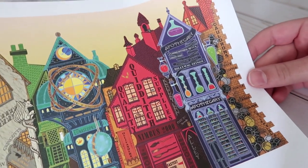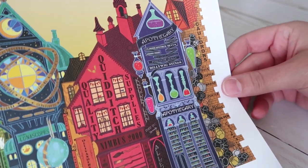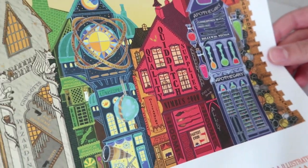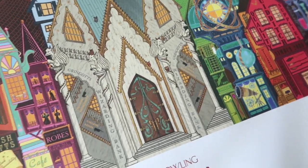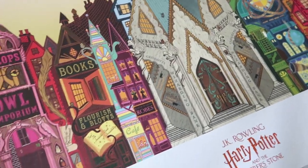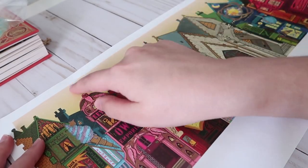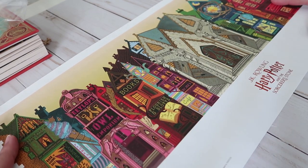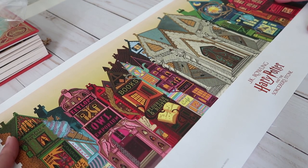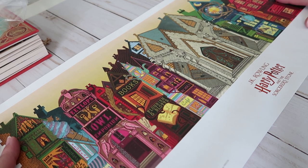And this is just all the different shops of Diagon Alley. And I mean, I'm just blown away. The illustrations are so colorful. They're so playful. And I didn't expect a poster, but I love it. I got a frame for it actually. So I need to cut a little bit off the top, maybe a tiny bit off the bottom so it will fit in the frame. And then I'm just going to hang it up on my wall because this is so fun and so pretty.